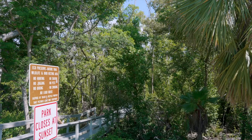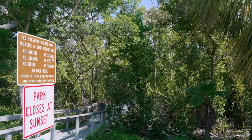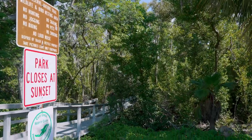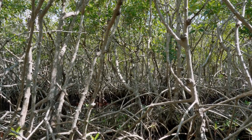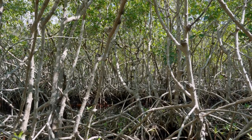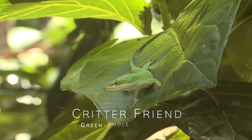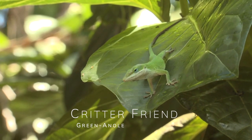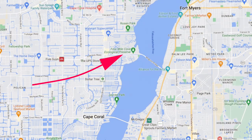We're gonna do something special. We're gonna go to a place that's real close to where I live. We're gonna be heading over to the 4 Mile Cove. This is just a really beautiful place where you can see the mangroves are able to grow naturally the way they're supposed to here in Florida, protect our shorelines and all the critters that live in that area.